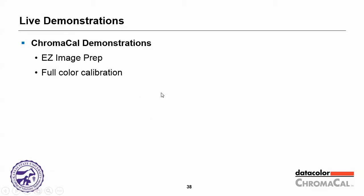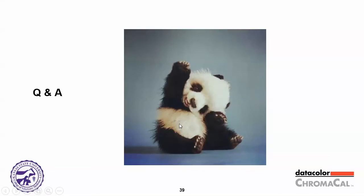Okay, so that is Easy Image Prep and full color calibration, and I now open it up to questions.